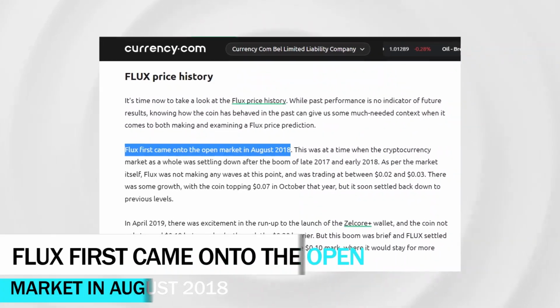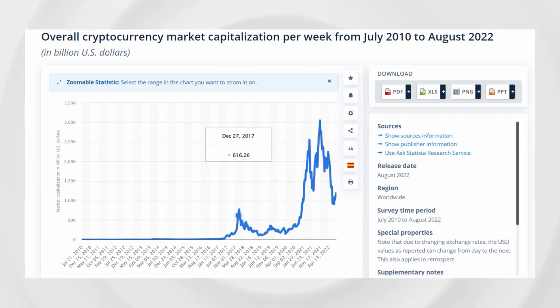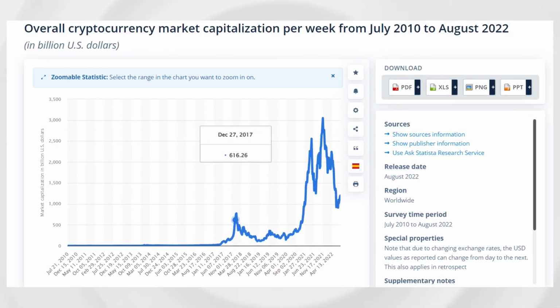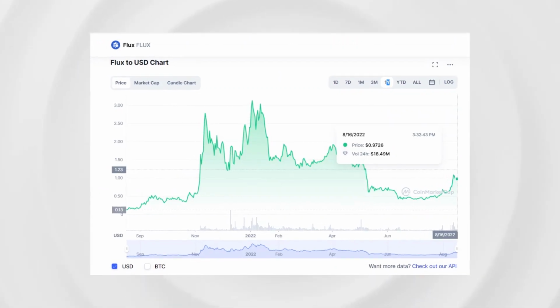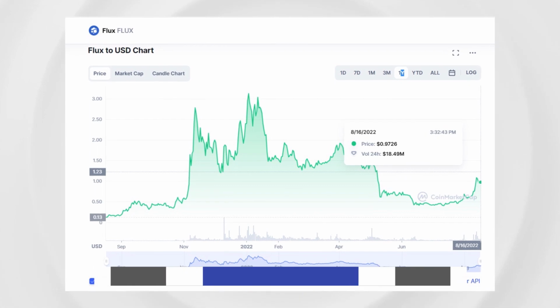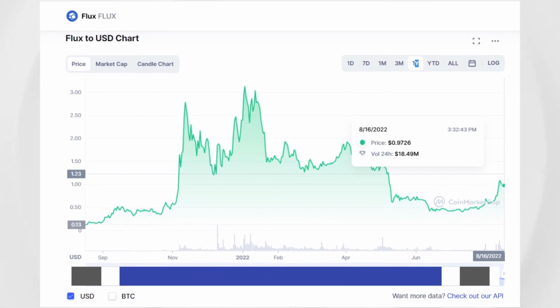Flux first came onto the open market in August 2018. This was at a time when the cryptocurrency market as a whole was settling down after the boom of late 2017 and early 2018. As per the market itself, Flux was not making any waves at this point and was trading at between $0.02 and $0.03.